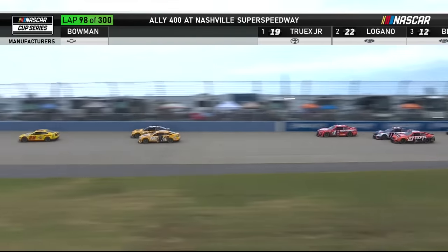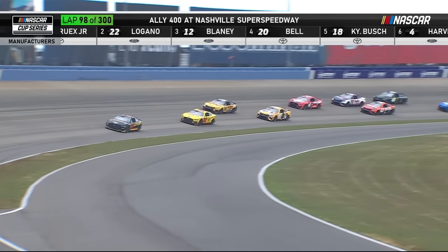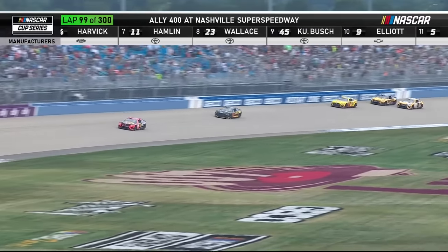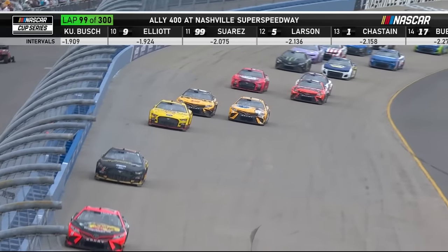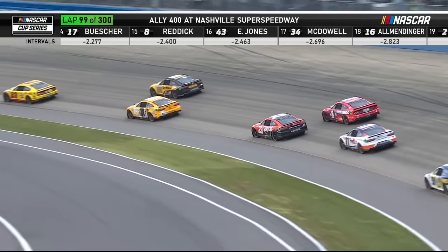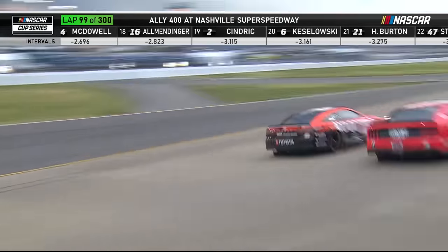Bubba Wallace continuing his march to the front. Denny Hamlin's first time he's been back this far. His car is going to drive completely different than it has all day long. In this dirty air, he's had clean air all day, running second, and really at the worst. Now he has a completely different animal he's dealing with.